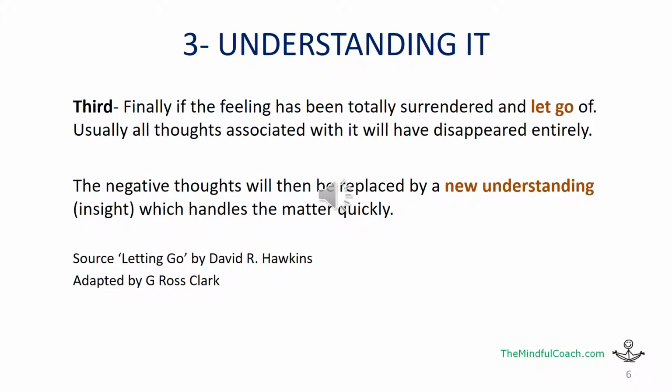And the third stage is understanding it. So finally, if the feeling has been totally surrendered, let go of, the feeling has been felt in a safe way in the body, usually all the thoughts that are associated with it will disappear entirely. So we'll go back to a similar experience when we see a person, and rather than having this familiar set of thoughts about that person and the associated feeling, we'll find that that has changed entirely. The negative thoughts will be replaced with a new understanding or insight, which handles this matter quickly.